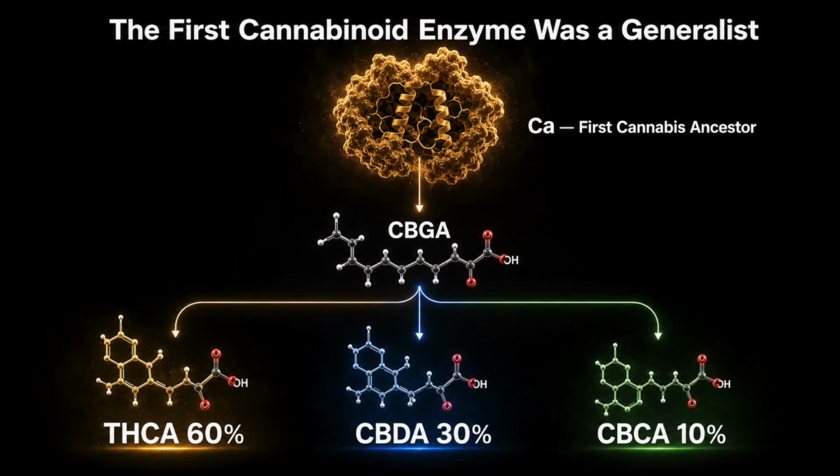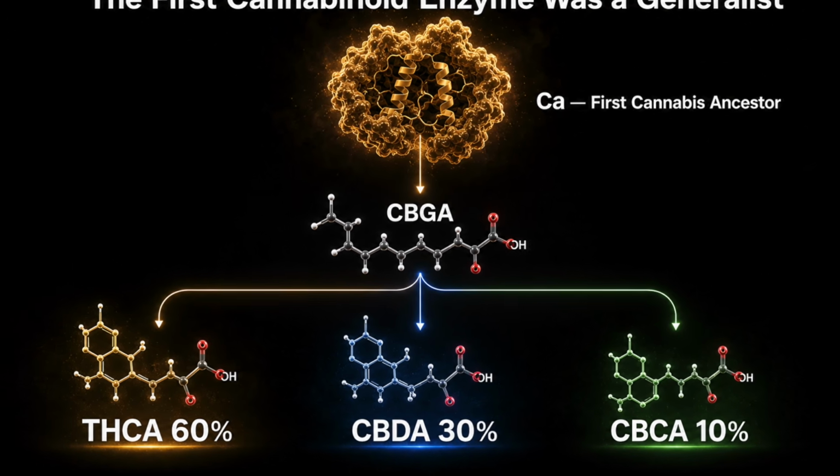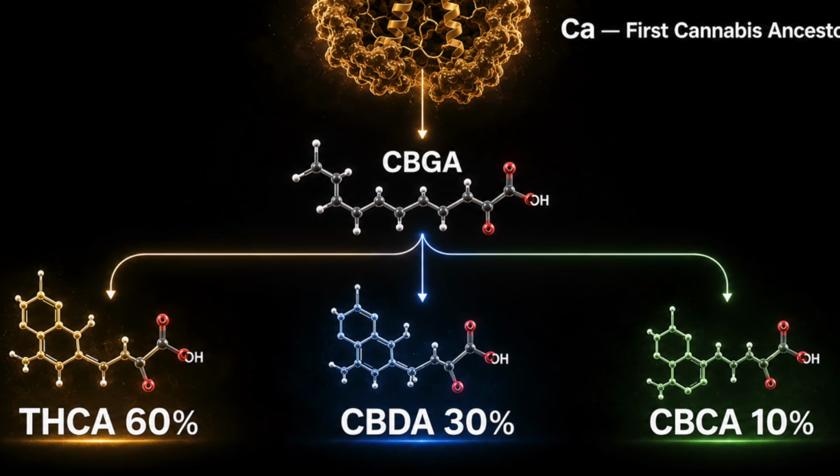Result number 2, CA, the first cannabis-specific ancestor. This is where things get pretty interesting. CA could metabolize CBGA, but it did not produce just one cannabinoid. It produced all three. Approximately 60% THCA, 30% CBDA, and 10% CBCA, all from one enzyme. The first cannabinoid-producing enzyme in evolutionary history was not a specialist. It was a generalist, a multitasker. It made everything, every cannabinoid.